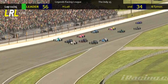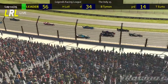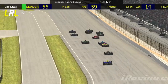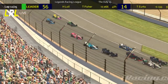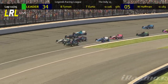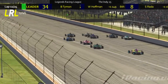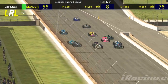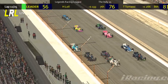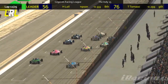I think they're 4 wide, as Thomas E. Fisher makes his move up to 3rd. Wow, what an aggressive move there. That could have been very bad if it had ended up wrong, as they're 3 wide for 3rd right now. Wolfgang is hopping on the inside as they're fanning out here. So 3 by 3, 2 rows deep, and Hayden Lowell will lead that lap.